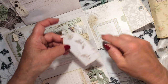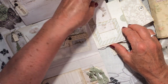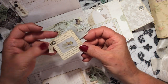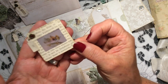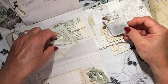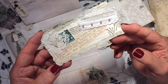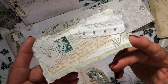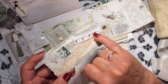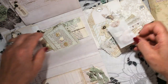There's a frame here with a little tag with some vintage lace on it. That just pops down in there. In this pocket, there's an altered slide with a couple of images of ducks on it. There's jigsaw pieces in there. There is one of these raggedy, slow-stitched pieces that I've done, with tiny little seed beads up here. Little miniature whale tails.